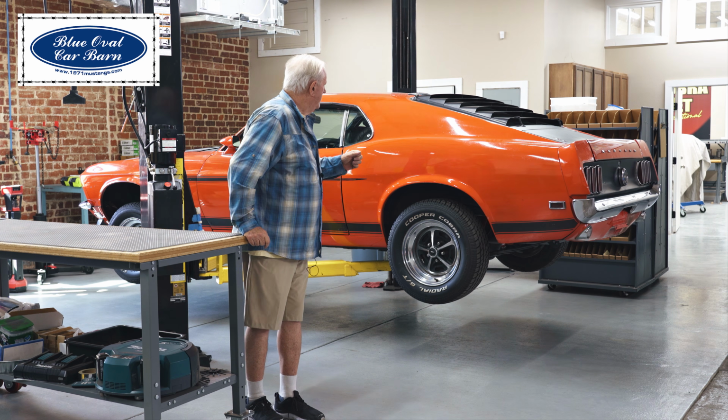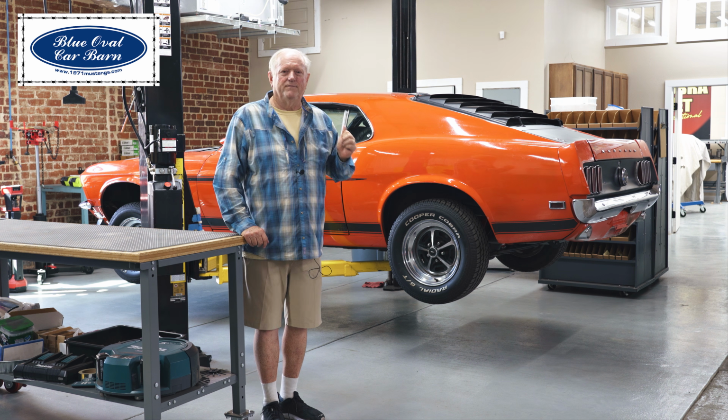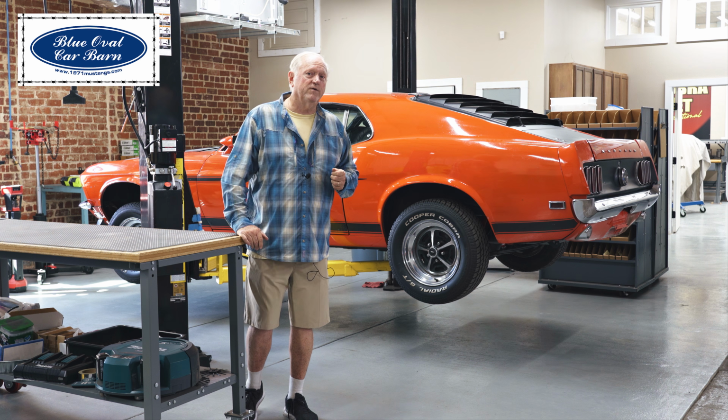Now, this car was in some despair. It didn't look like this. We've buffed and polished it. It's still original paint. We've taken the original engine out and we've sent it off to have it repaired.